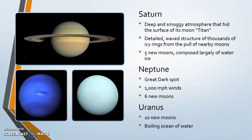On Saturn, they discovered a deep and smoggy atmosphere that hid the surface of its moon Titan, which most likely has clouds and rain of methane. They discovered detailed wave structure of thousands of icy rings from the pull of nearby moons. They discovered five new moons comprised largely of water ice.